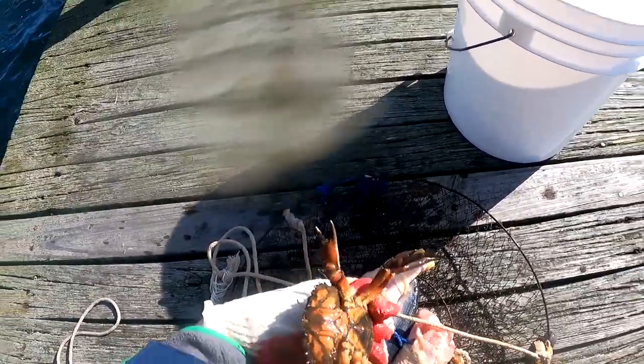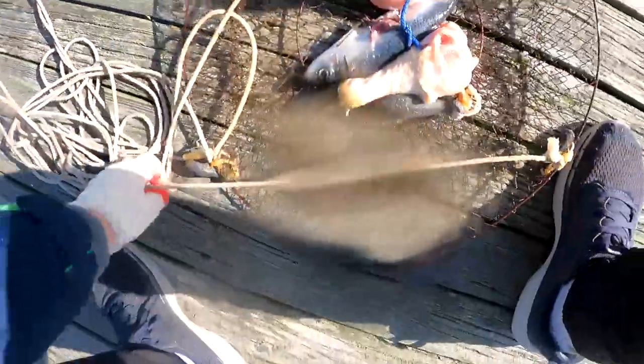Oh, we got a green crab. Okay. Ah, it's a big green crab. Wow, that's a big green crab. That's a giant green crab. Look at that. Put him in here for now, see if Ken wants him. Alright, let's drop him back. Anyway, he ate on that gut and the herring.